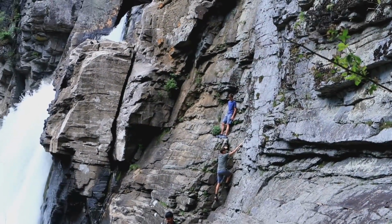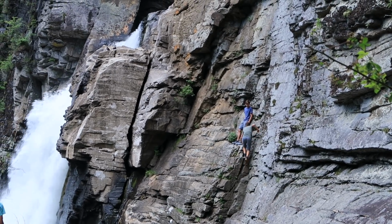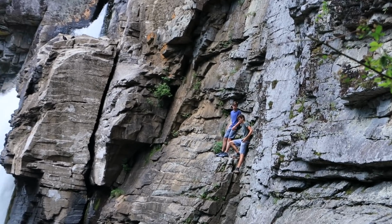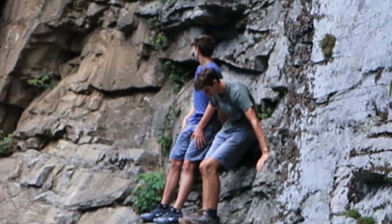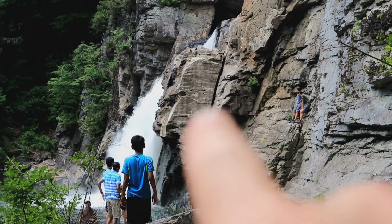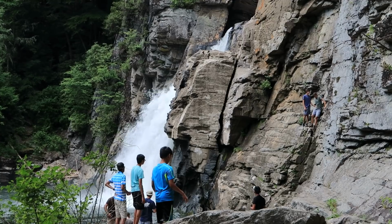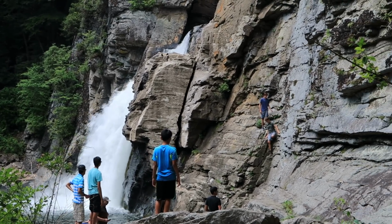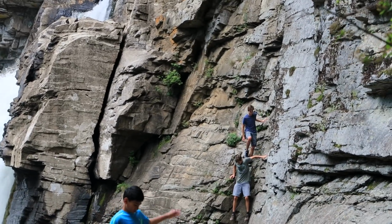Gavin and Blake are almost halfway up to the top of the waterfall. I don't think they can go any further than that. It would probably be stupid to go further. If there was a way up to the top of that waterfall and I knew how deep it was, 25 feet down below, I would not be able to resist jumping that for sure. I just don't think there's a way up. Pretty sketchy.